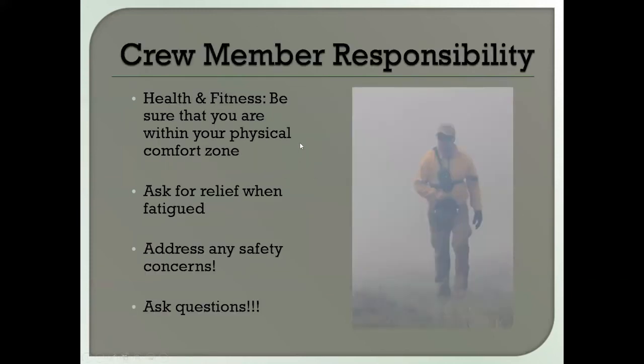Again, some personal responsibility. Make sure that you're within your physical comfort zone. If you're not comfortable doing a position or a task based on your physical comfort zone, refuse to do that. Also, if you're getting tired, if you're signed as an interior igniter and you need a break, ask for that relief. Don't be shy about it. And then address any safety concerns you have with the crew boss or the burn boss. And always ask questions. There's no dumb questions, especially on the fire line.